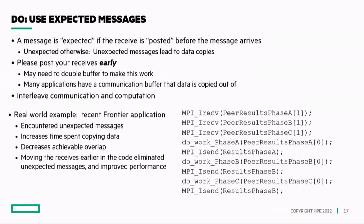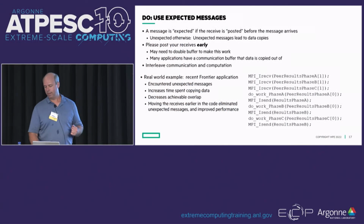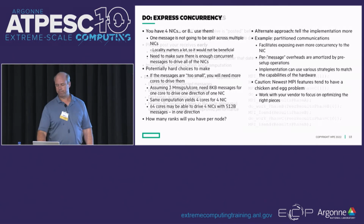People have done that before. I've seen codes do it, where they had faces of matrices that they exposed, and then they would toggle the pointer. So they would have two copies of the face. They would receive into one while they were working on the other, and then they would flip the pointer the next time they went through the loop so they could receive into the other while they worked on one. It can be done. It is a pain. I'm not going to deny that, but we do need some exposure of overlap.